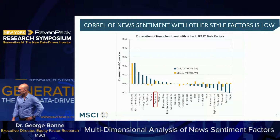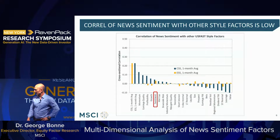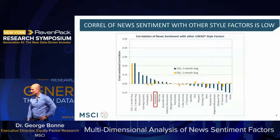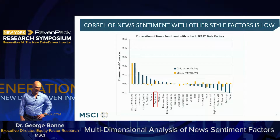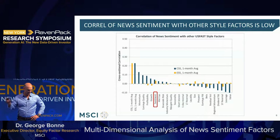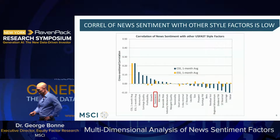And it's also interesting to note that the 2 new sentiment factors, ESS and CSS, have a fairly low correlation to each other, only around 0.23. So those 2 different sentiment scores are picking up on different information.